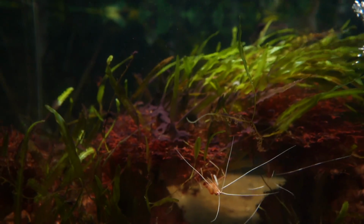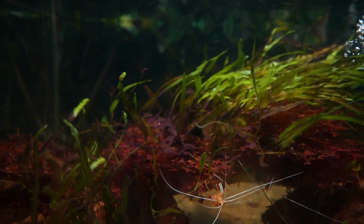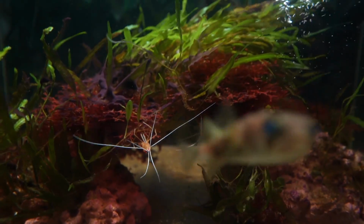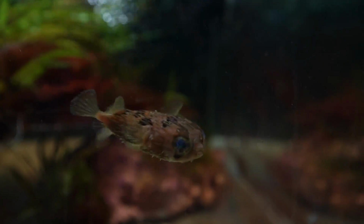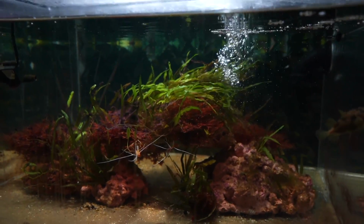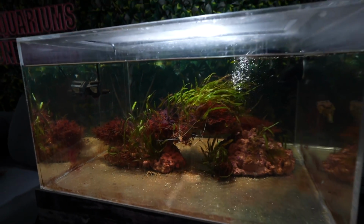I also added in more flow. There's a little bit more right there. And I'm just trying to let the shrimp eat it. I know people say, oh, shrimp can't go with puffers. Yeah, okay, I don't believe you. Some things work, some things don't. And that goes for methods of fish keeping as well.